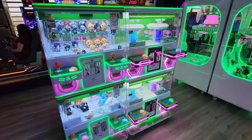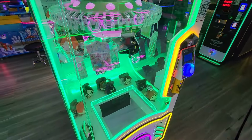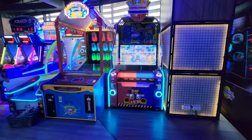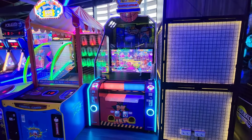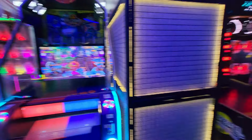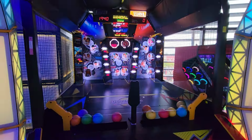It's so colorful, isn't it? Like all the arcades in Jakarta and the surrounding areas, very colorful, very new, very redemption heavy. Oh, it's actually an original Down the Clown. We haven't seen one yet. It's a basketball with some sort of adventure game built into it. Wow. All right. Oh, it's one of those dodgeball games.